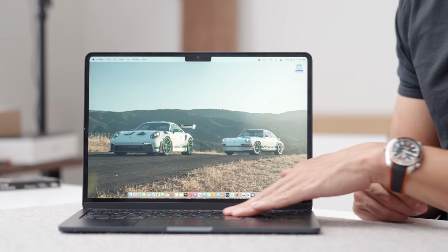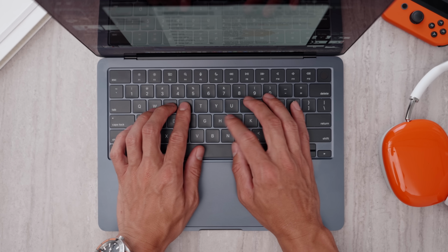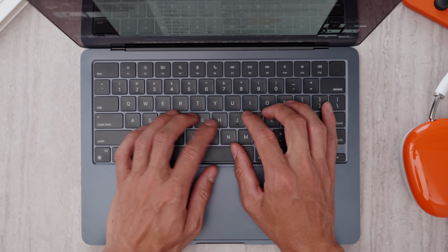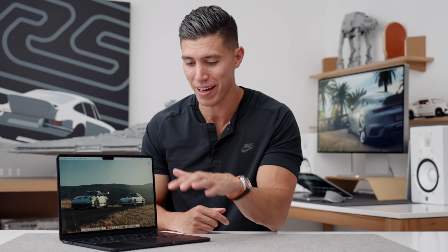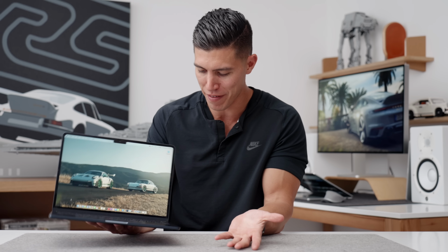The keyboard has been great if you've used an Apple laptop in the past couple of years. Since they've moved away from the butterfly switches, you'll feel right at home. Once again, the trackpad, which I still think is industry leading. It's nice and large, and has great tactile feedback. Once you've used this, it's tough to go back to anything Windows-based. Overall, it is a very solid laptop.